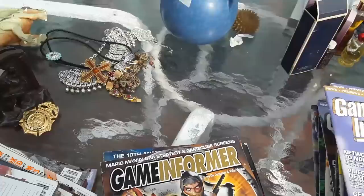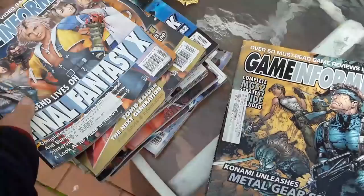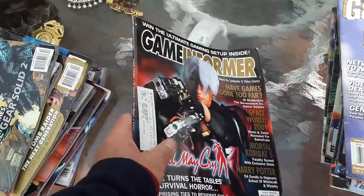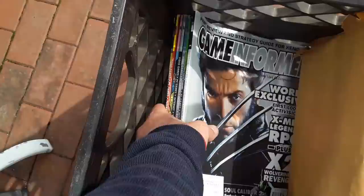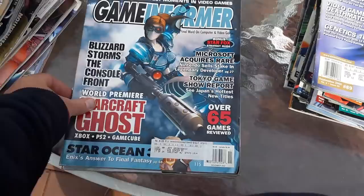There's a nice poster. Some of these are in better conditions than others. I'm going to have to try and flatten them out a little bit. Final Fantasy. Let me see if I can get that a little bit over. Game Informer. Game Informer. Okay. Keep going. Look how thick these were. Game Informer. Enter the Matrix. Game Informer.